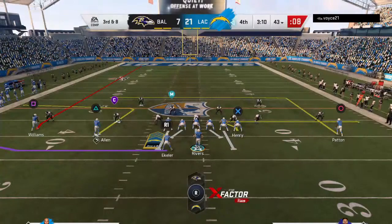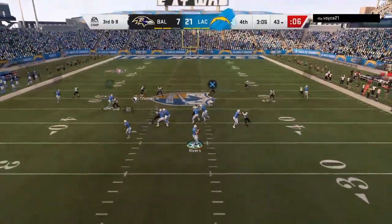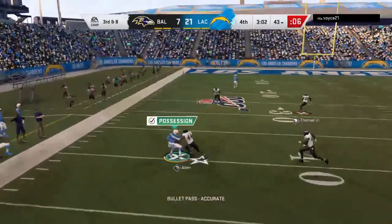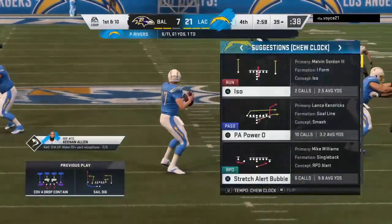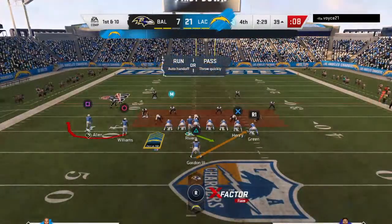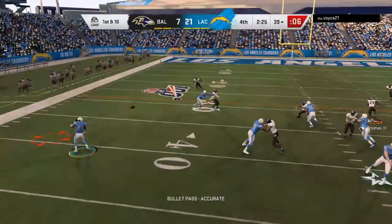The Chargers on 3rd down. They've converted 3 out of 5 thus far. This is 3rd and 8. Rivers now. Open man, it's Allen. And he's going to be taken down with the first down at the Ravens 39. Not totally home free yet, but it's looking good as they come up 1st and 10.